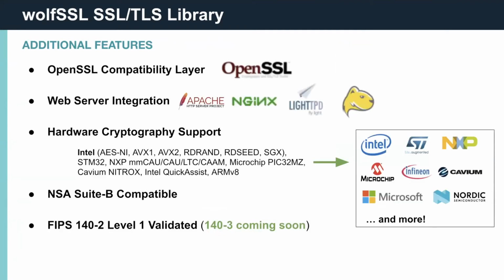Some additional features, we have an OpenSSL compatibility layer. This is probably at least 1,000 of the most commonly used OpenSSL functions that we map internally down to wolfSSL. So it can make it very easy to migrate from using OpenSSL in a project over to wolfSSL. Oftentimes it's as simple as just switching your linking to wolfSSL. We've integrated into a number of different web servers, including Apache, Nginx, Lighty, and Mongoose.